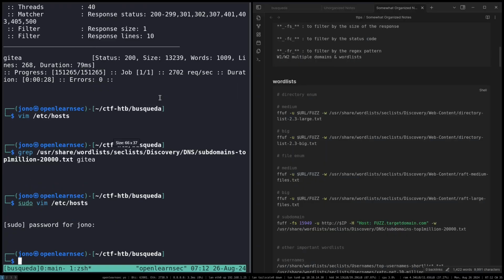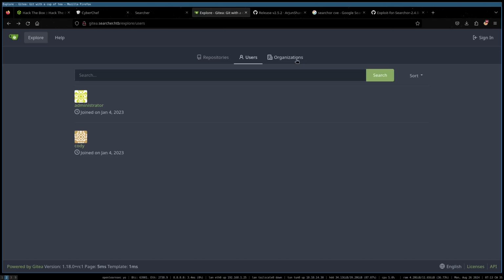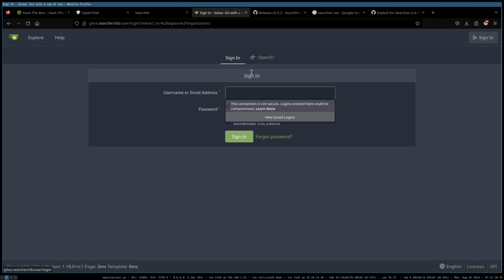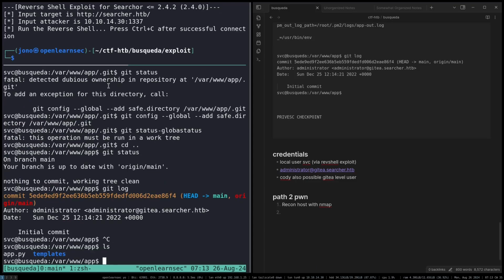So let's just capture that as we go. Cody also a possible gitt level user. No organizations. Now, interestingly, this is configured with no sign up, only sign in. By default, I think Git would allow you to register for a guest account and get some basic privileges, maybe not access to particular repos, but this one has sign in only. So let's continue to dig around and figure out what comes next.